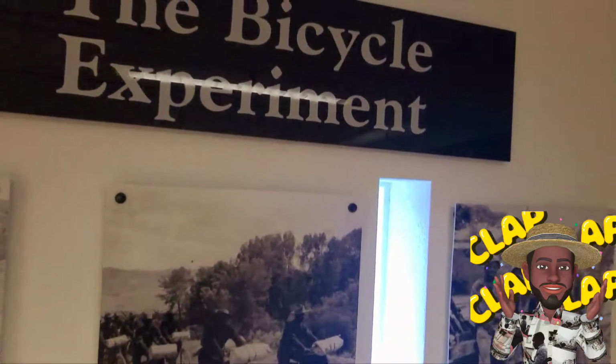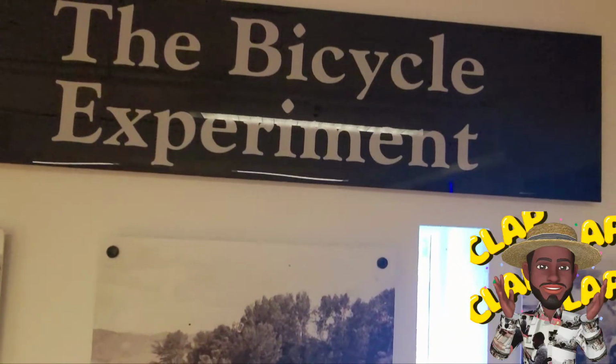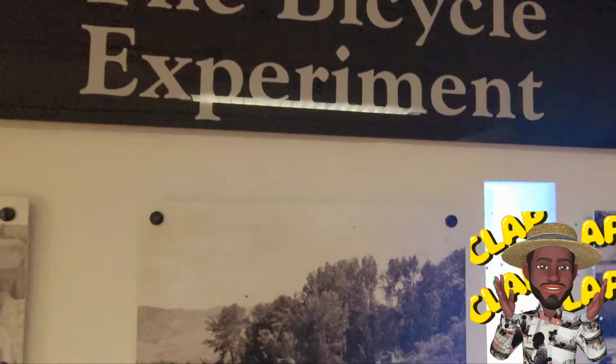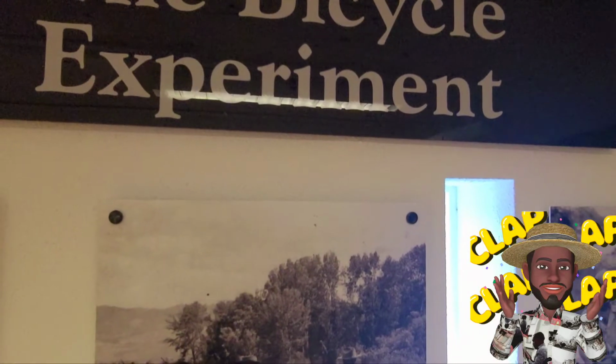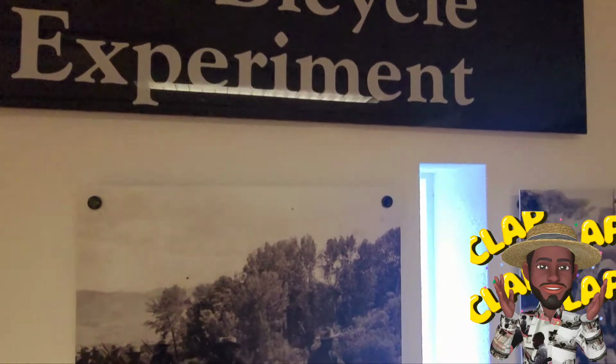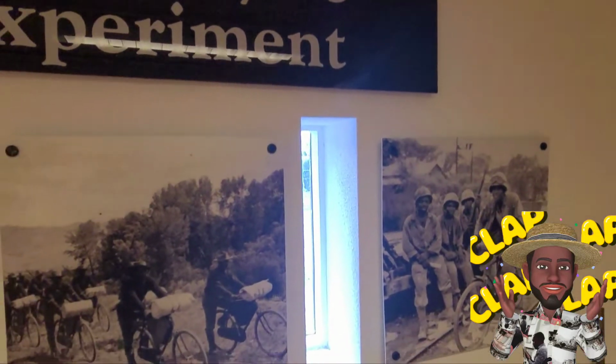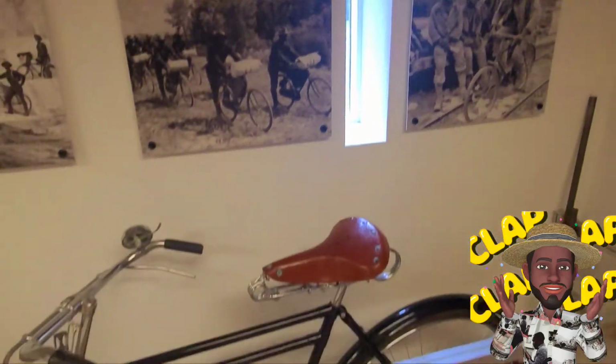The Buffalo Soldiers were the first to introduce a bicycle experiment, the first in the military to use a bicycle. They showed that it was more cost effective and you could save more money using a bike as opposed to a horse, and it was faster than walking.